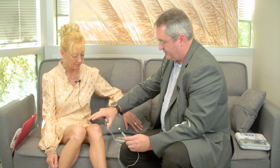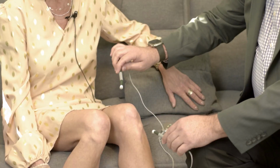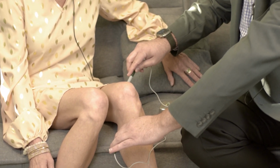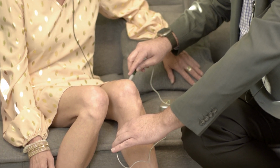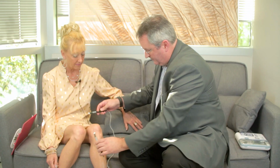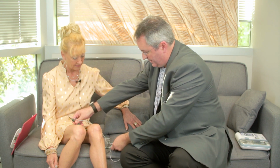Okay. Now we're going to do a little star pattern on the knee. I like to do a small X and then a small cross. So again, we do that diagonal where the current's going directly through the knee. Finish the X.